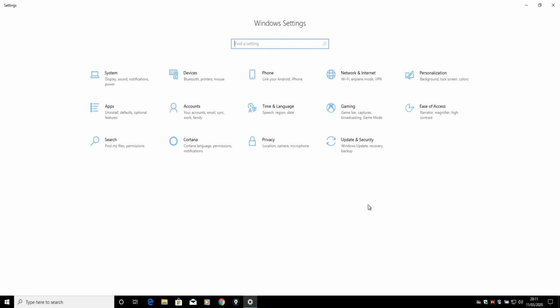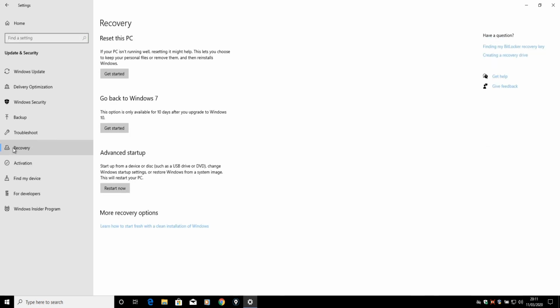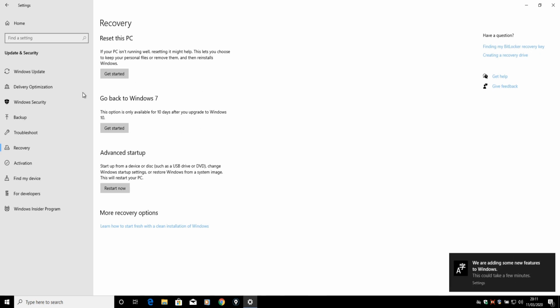So a better option to try would be, if you come into your update and security in the Windows 10 settings, we've got a built-in recovery option, and Windows 10 does have quite a nice feature that Windows 7 never used to have, where you have the facility to reset this PC. Again, even if things are running now, if in the future they're not running too well, you've got this option in here to recover your computer. So in fact, you can see below the option to go back to Windows 7, it's here as well, but I wouldn't recommend that one.